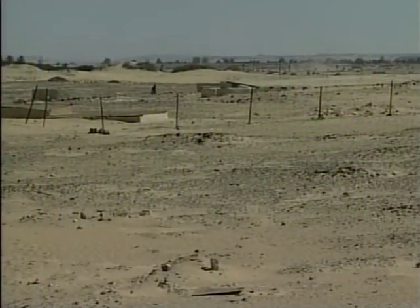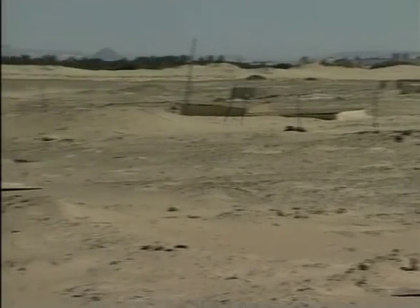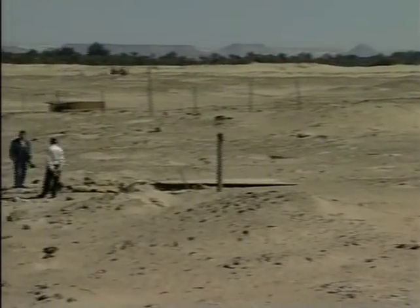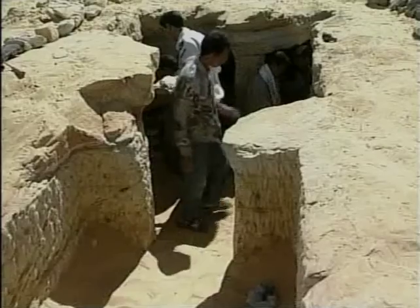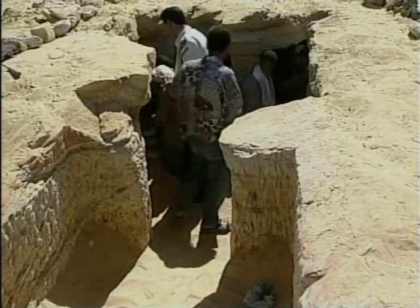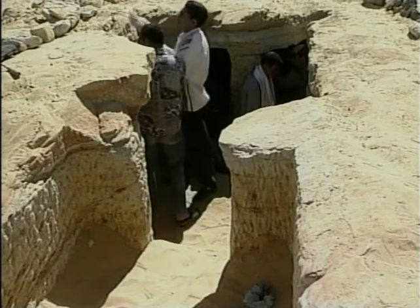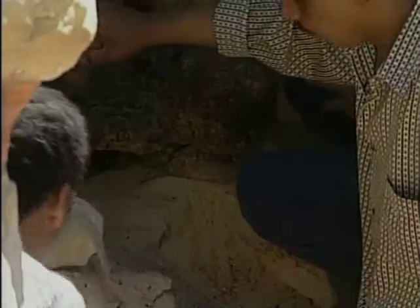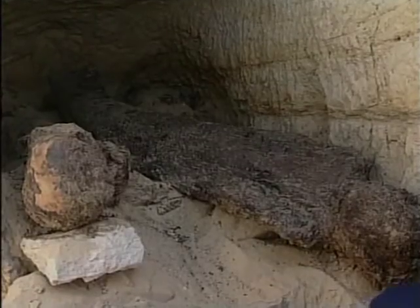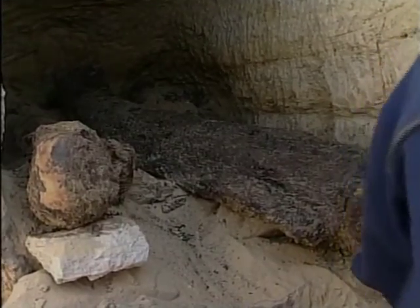It has been described by archaeologists as the most magnificent and complete discovery uncovered in recent times. Egyptian authorities have revealed tombs containing 11 mummies near the Bahariya oasis, 338 kilometres southwest of Cairo. The mummies are about 1800 years old, we were told. They belong to one family and are in good condition.